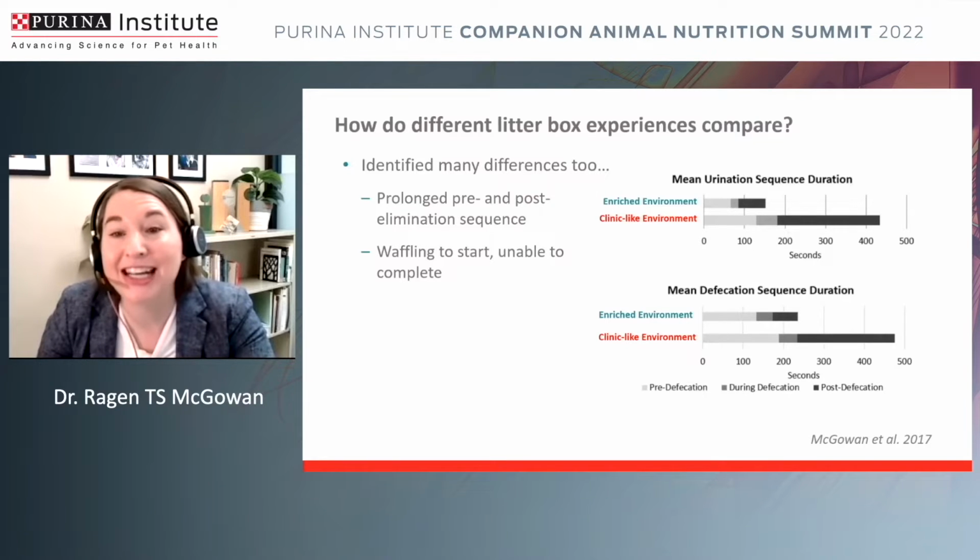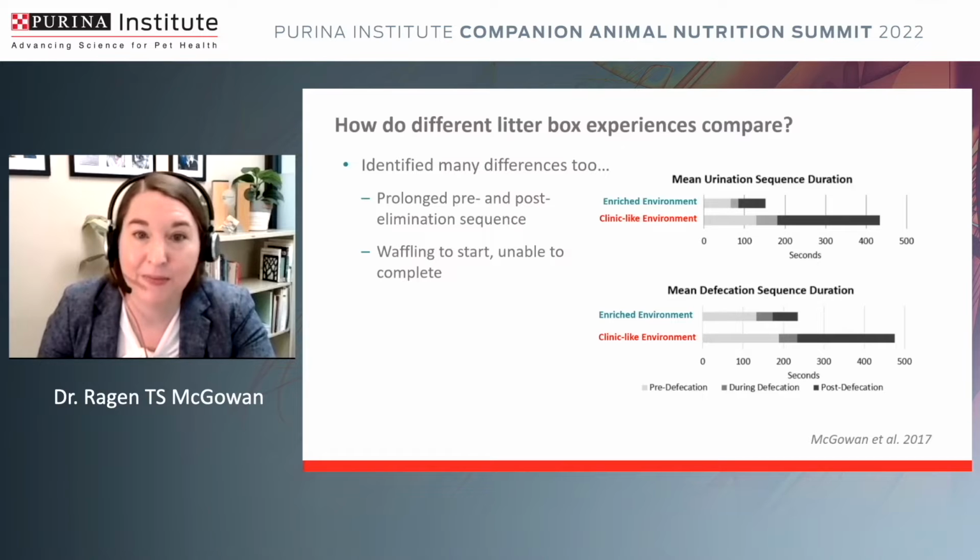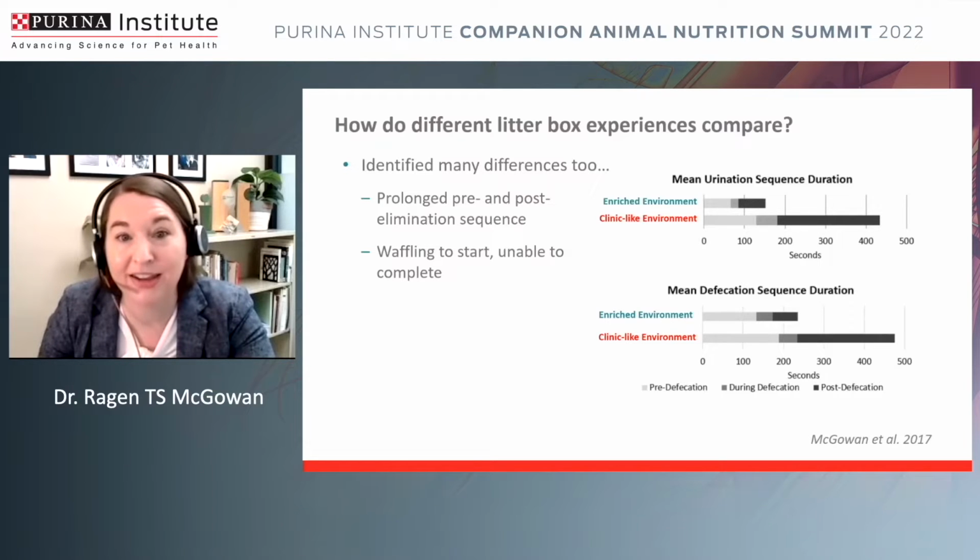Post-elimination phases were significantly longer in the clinic-like environment. One of the most striking behavioral differences was the incessant pawing at all surfaces around the litter box following an elimination event. On average, cats spent nearly 2 minutes performing this behavior in the clinic-like environment, compared to about 21 seconds in the enriched environment. And this really plays out in the home as well, where we often hear pet owners complaining of their cats doing box banging behavior inside the litter box or other such things where they're spending a lot of time in there to complete an elimination event.